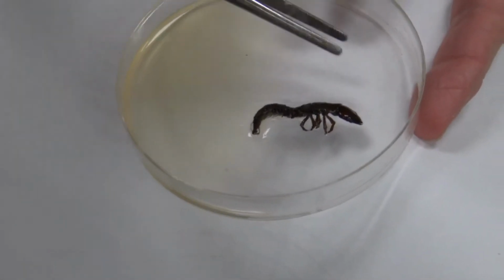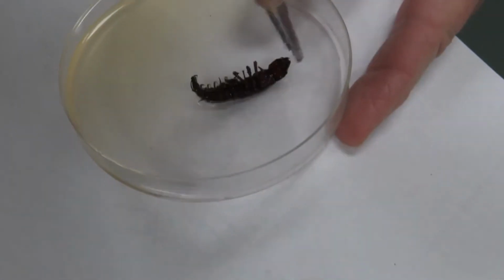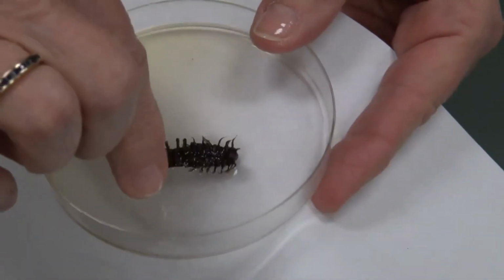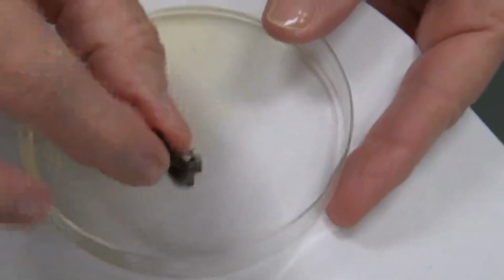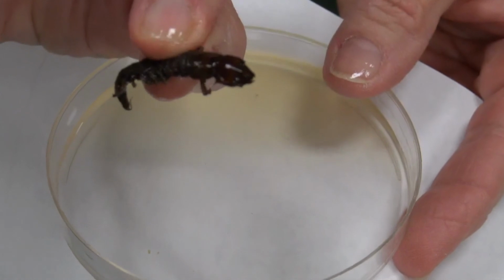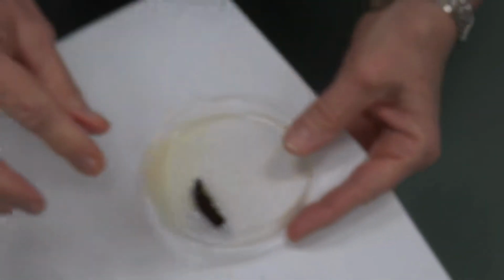You can kind of see the three pairs of legs. The little filaments, and you can kind of see the pinchers up front.